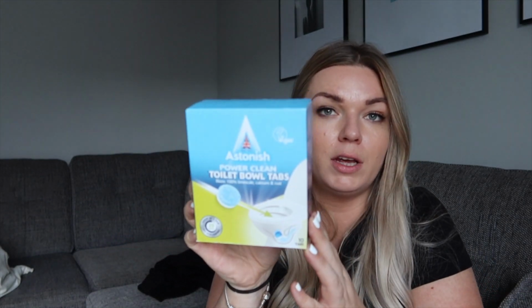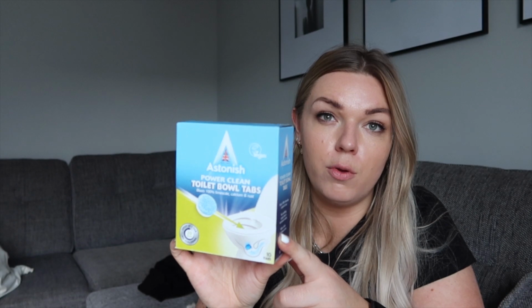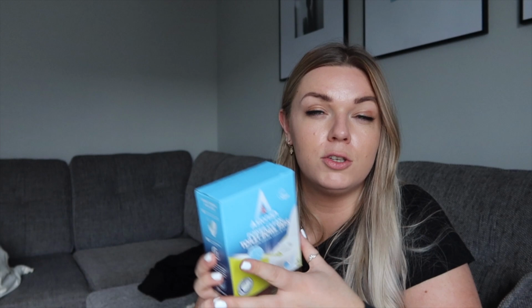I also picked up these Astonish toilet tablets. Astonish is another one of my go-to cleaning brands. I think that and Fabulosa are really good quality, but really affordable. So you get 10 tabs in this box, and they were £1.49. If you guys haven't tried the toilet tabs before, they are so good. We can't easily access the cistern of our toilet to drop anything in there, so we drop these straight in the bowl just to give them a deep clean.